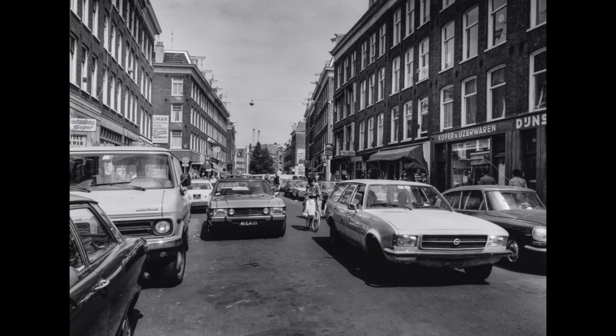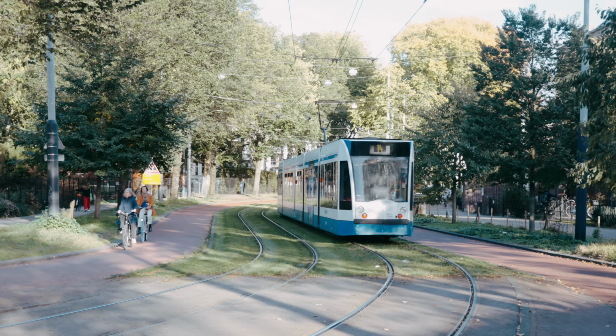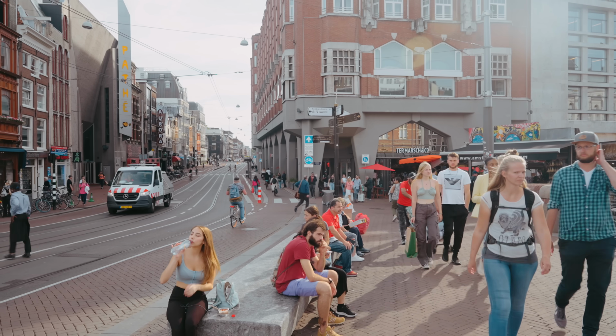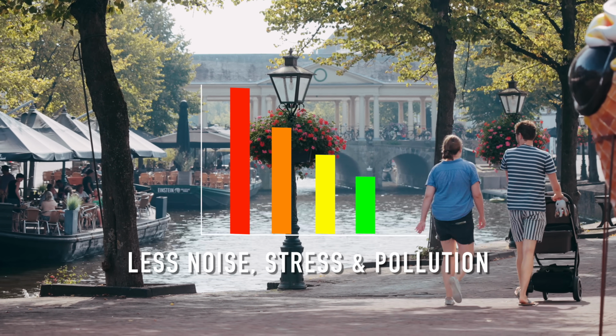Streets where you see mostly cyclists today were flooded by cars, and even tiny alleys were consumed by traffic. Today, the city has returned to a state in which it is much more attractive to walk and cycle. The reduced amount of cars made the city safer. In general, it reduces noise, stress and pollution when car traffic is reduced.